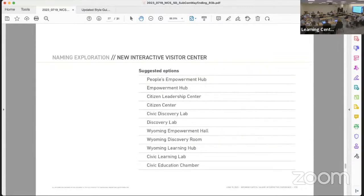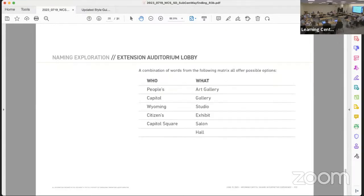All right, thanks. As you say, there are more. So the auditorium lobby out here, which has become an art gallery, but it's more than that. There are other things that can happen in that space, so art gallery may not be the right word. We felt like that's kind of two things too: the who, what's this place for, and the what is it doing? So we put together a list on both sides for that as well.